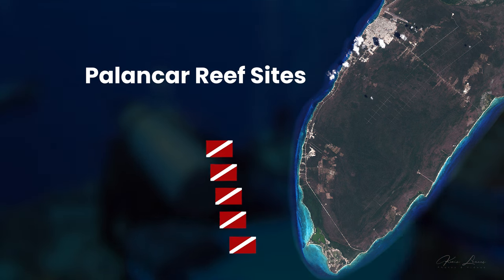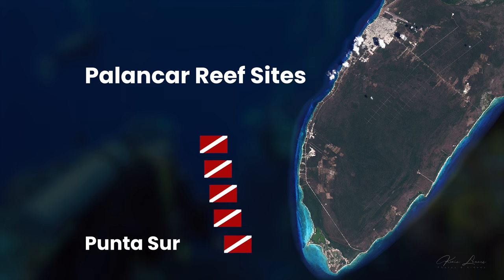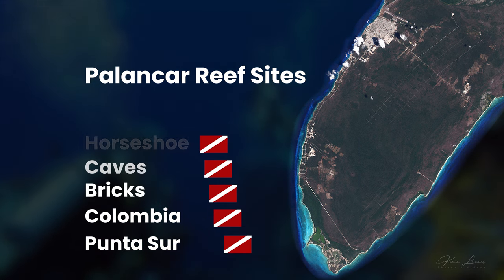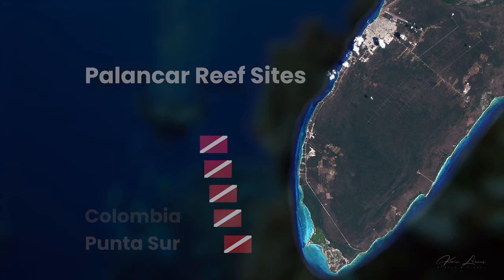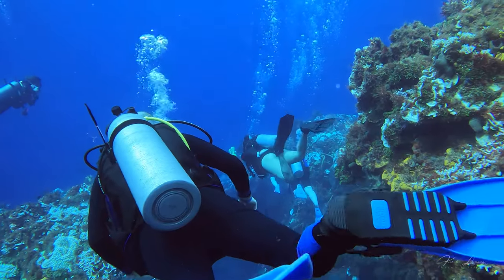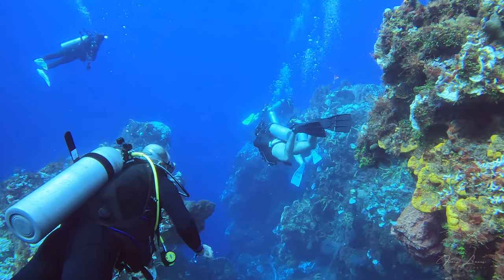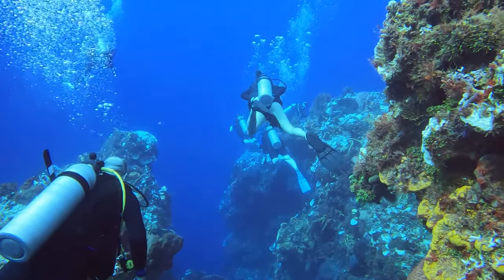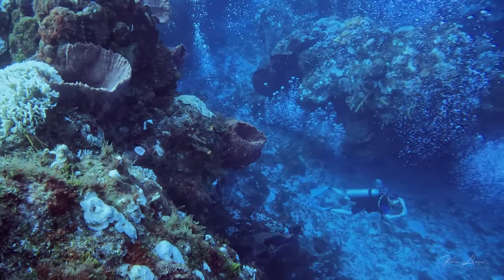Going from south to north, the dive sites of Palancar include Punta Sur, Columbia, Palancar Bricks, Palancar Caves, Palancar Horseshoe. Typically conducted as a multi-level dive, the dives begin over a sandy bottom, descending to approximately 40 feet. As a group, we swim toward the wall, reaching a depth of about 80 feet or lower, with a maximum depth of 120 feet.